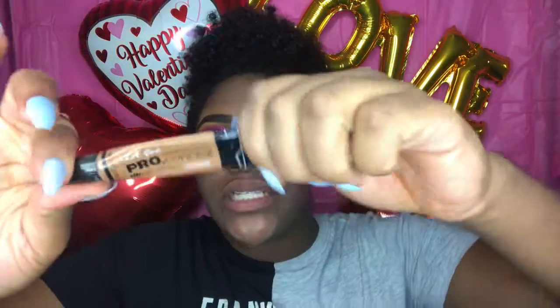So now I'm just going to go in with my Pro Concealer that's closest to my skin tone and cover up all my little bruises, or not bruises, but dark marks or acne or whatever that I don't want showing through my foundation. So we're just going to go over that all around your mouth, on your nose, all that kind of stuff.